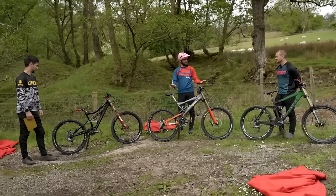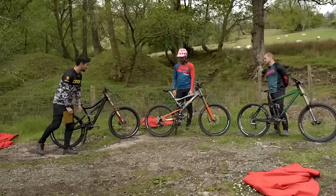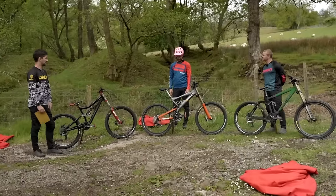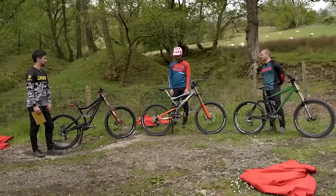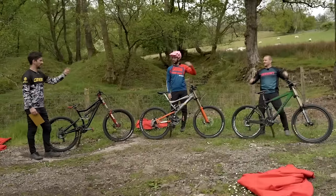I would like to say, I've done nothing to this. Doesn't look like it's been ridden very much, to be fair. It actually looks orange. I mean, why would you want to ride it? No, I wouldn't. So, Blake, technically, you get the points. There we go. Rich, two. Three, I get two. One.